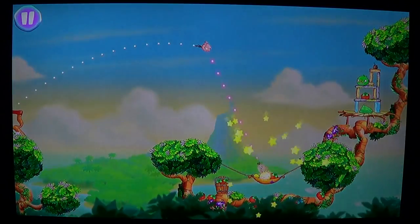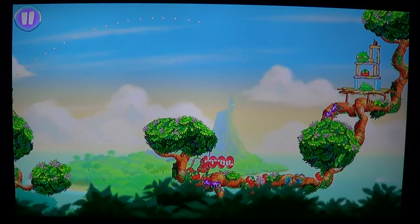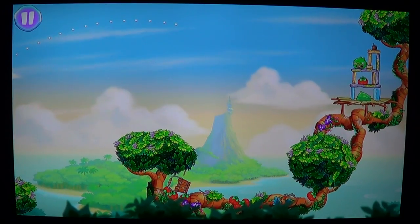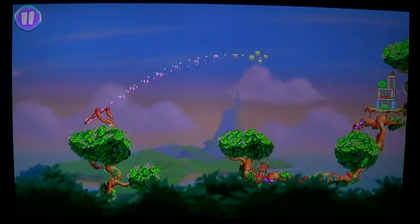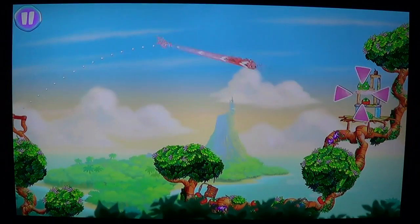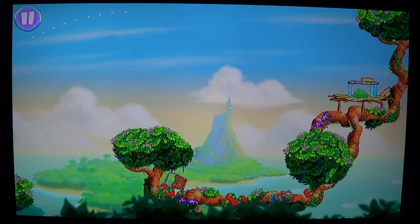You tap, you hold, and then you will go towards the area. This is a new way of actually doing some gameplay with this Angry Birds. You just have to readjust to make sure that you send the bird at the right place.